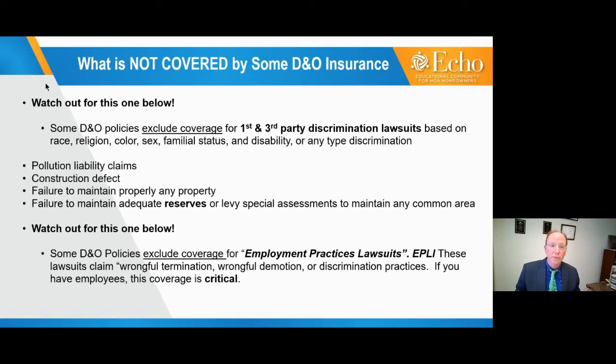So if, for example, I'll give you a good example. Let's say a homeowner felt that she was being discriminated against based on race or age or color or sex or disability. It could be frivolous. I mean, we never see a frivolous lawsuit, do we? It could be a frivolous lawsuit. But guess what? You're going to have to retain counsel to defend you. And this has happened more often.